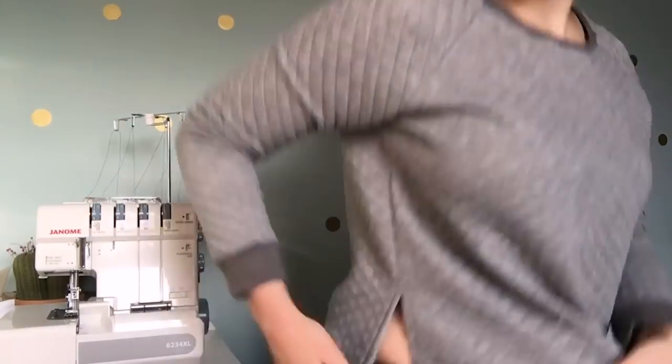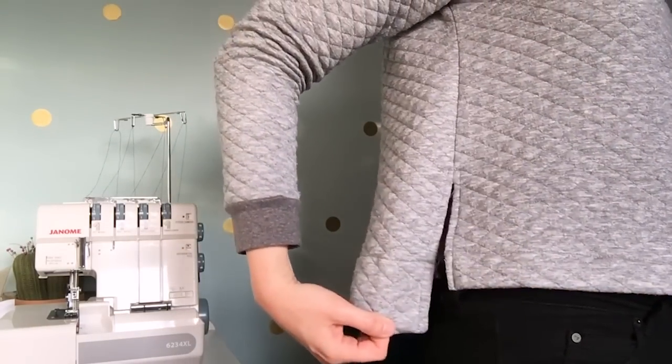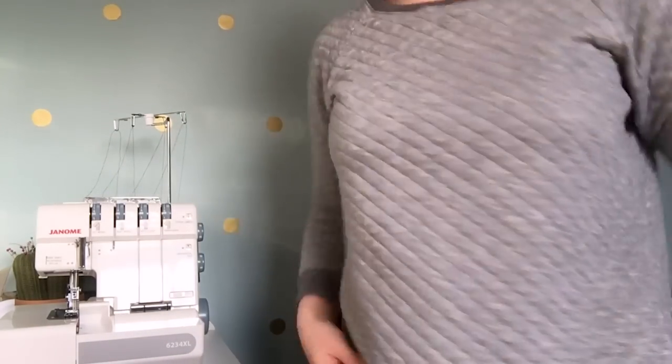So the first thing, I'm wearing my grey night Linden, which I love. It is so comfy. This quilted jersey is amazing. I probably did show you in the other videos, but it's got little slits at the side and it's slightly longer at the back, which I really like. I think I'm going to wear this a lot, and I've got plans for more already.